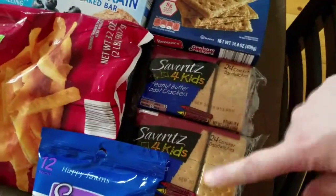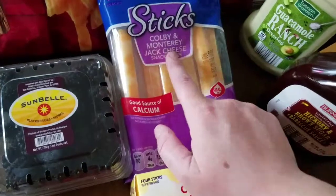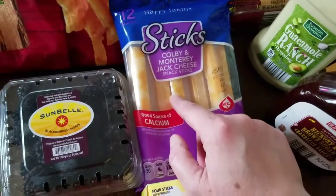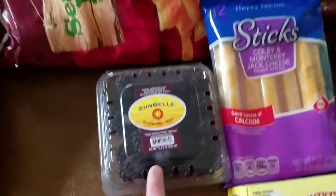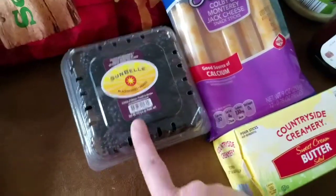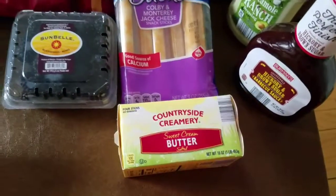The fries are going to go with their barbecue chicken and their coleslaw, which I will be passing on. Peanut butter crackers, my kids like those as well. My son prefers the Colby Jack cheese sticks, and actually I think my husband does too, over the string cheese. Blackberries, I'll eat these too occasionally, but mainly these are my husband's favorite to put in his yogurt, which I've mentioned before. Butter. We haven't bought butter in a long time.